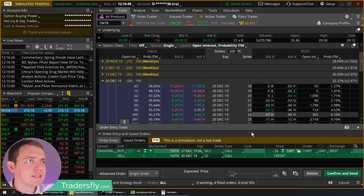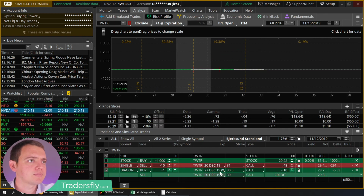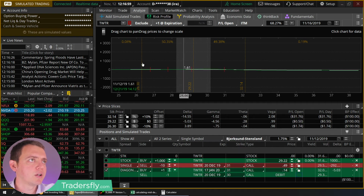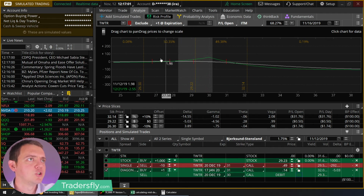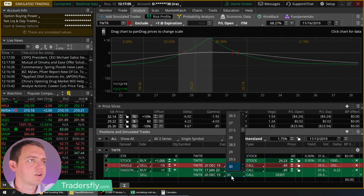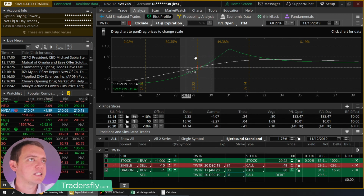But if you want an alternative, here's an interesting twist: if we buy a diagonal, I'll show you, analyze this trade right here. We'll go to January, and I'll go to, let's say, 31. Let me zoom in a little bit for you. We're going to flip this to the 30 and do this one at 31. What you'll see is that this is a very similar strategy. You still have an upward direction, and then a flattening of that curve, and it uses a lot less capital.